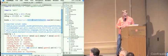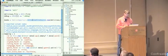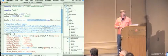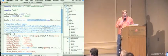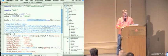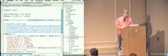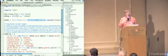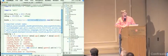And so I also created this concept within the Solr importer module of a data source. A data source literally just has to implement the pound each. It really needs to be enumerable in a sense, so that it just keeps asking for data and getting it back.